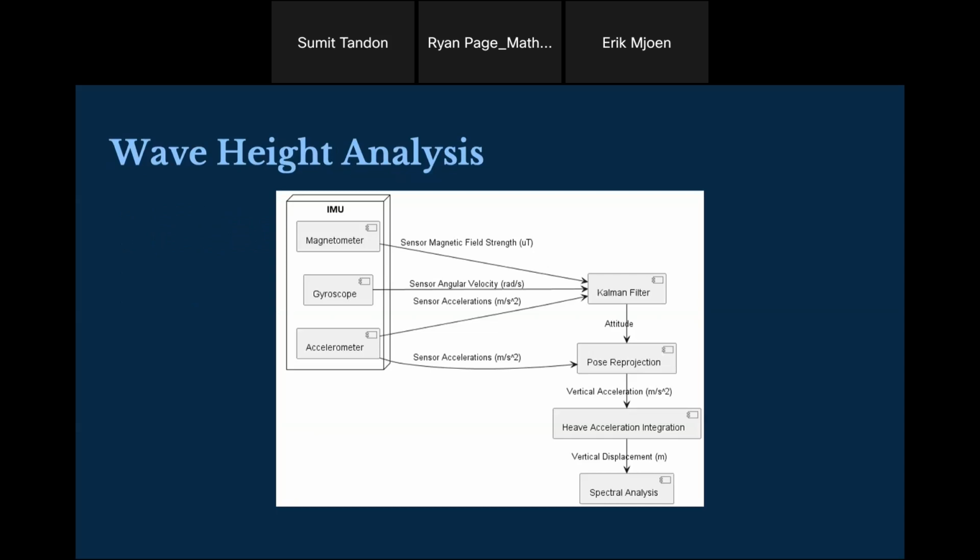The way we're looking at this, we have our IMU that provides all of our acceleration, angular velocity, and magnetometer magnetic field strength readings. These are all taken into a Kalman filter that provides our attitude estimation.